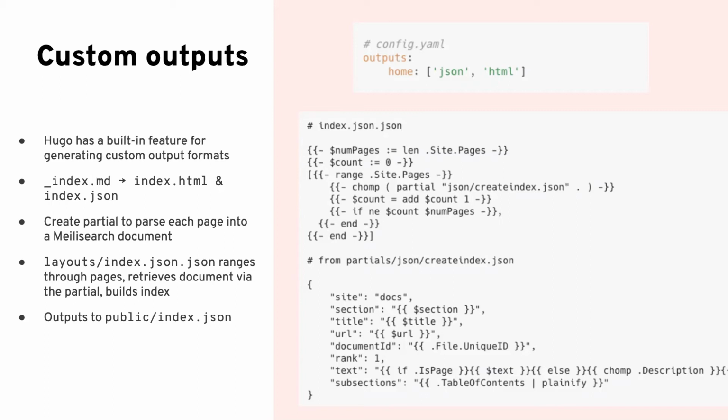I'm kind of cheating here. The home page is acting as an amalgam of all of the pages that I have inside of my documentation rather than specifically just the index, but we'll see that here. So we take all of the pages and range through them. This is every page in our site, and we're passing the content of each of those pages to another little shortcode. And then we're using that to build up this JSON array.